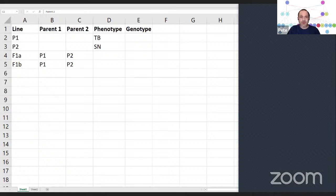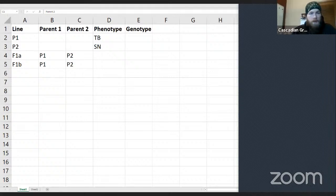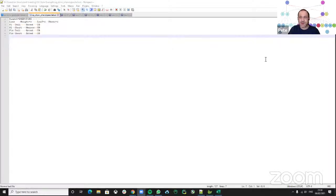Where's this window? Can you see my screen still, or has it stopped showing? So it's the Excel sheet on one half, and then. Oh, okay. Only showing the Excel sheet now. No, that's better. Sorry. Yeah.